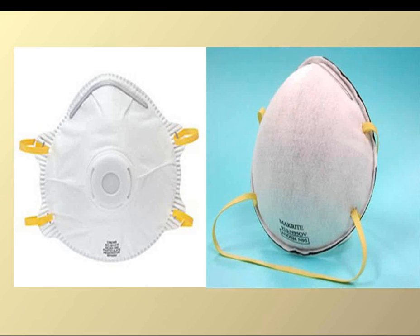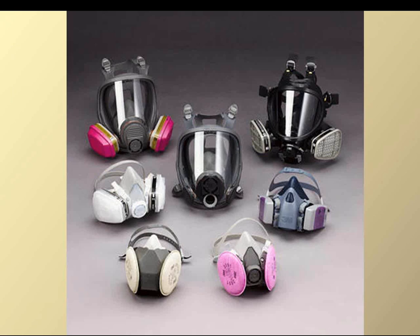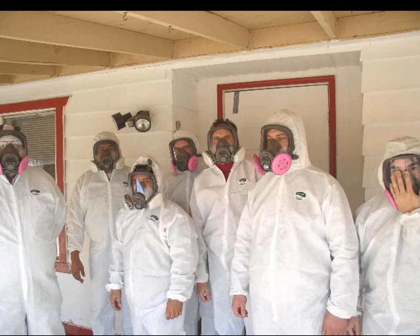If you're dealing with enough mold, you want to consider wearing a respirator. These are two types of disposable respirators. You want to make sure it's an N95 respirator. You can see in the corner here, it says N95. That means that they will pick up 95% of any particles that are larger than 0.3 microns. The N means that they're not resistant to oils, which is irrelevant for mold removal.